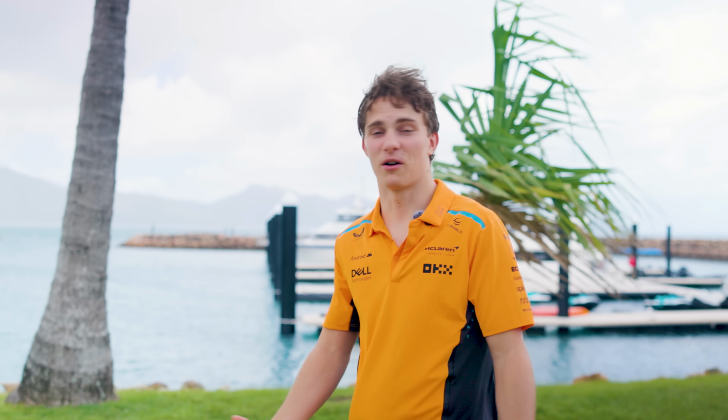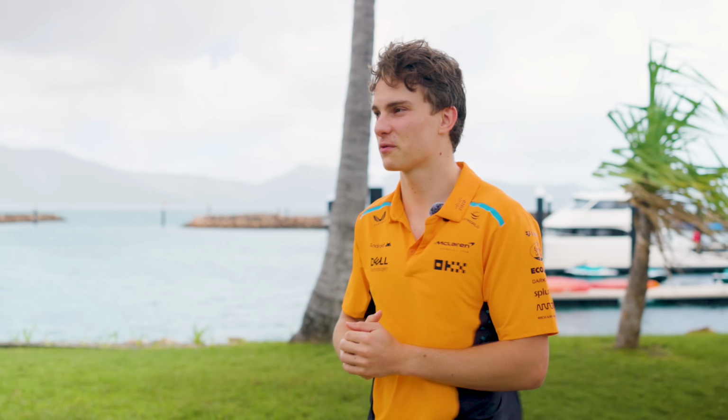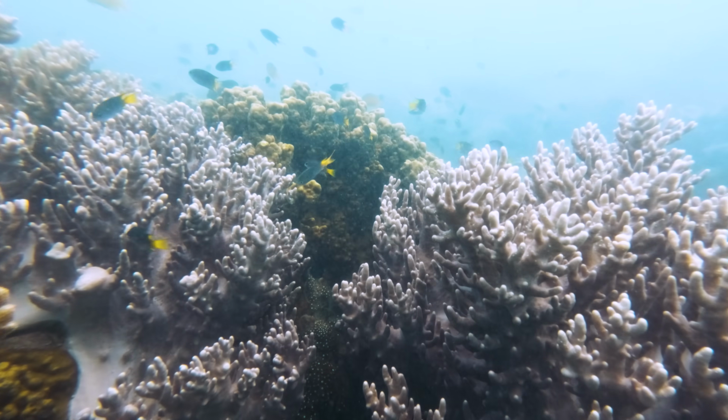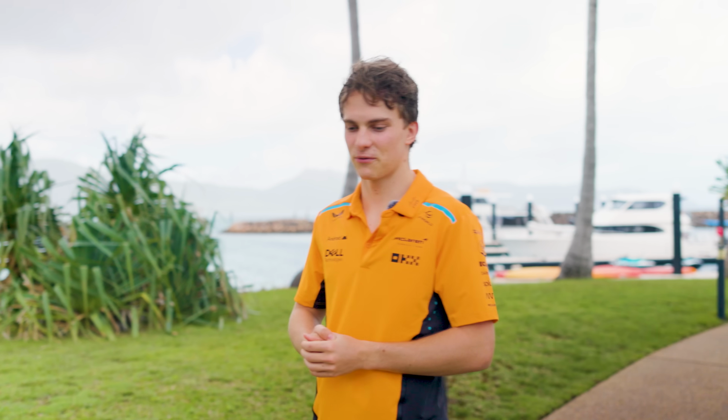So just got back out from the water. Yeah, awesome experience and great to see the reef for myself with my own eyes for the first time. So that was very cool. Kind of just highlighted, I guess in a sort of first person view, why our work in collaboration with the Great Barrier Reef Foundation is so important and why what they're doing is so important. So yeah, it's good to see it for myself. It's been an amazing experience and yeah, I want to get back out there. So I enjoyed it.